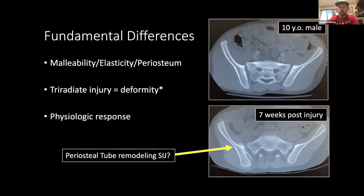And so this is an example of a kid who had an injury to the pelvis, and you can see the displacement of the right sacroiliac joint. It was left alone with the assumption that this would remodel, and that what they were seeing on this repeat CT scan at 7 weeks was remodeling. And while you can see the periosteal tube thickening anterior on the ilium, this is not articular cartilage. And I think at best, in a patient like this, what you're going to see is a fusion of the joint in a deformed position. And so the remodeling in the pelvis is not as significant as it is in the diaphysis of long bones, and I would implore you to remember that, and we'll go over that in greater detail as we move through the talk.